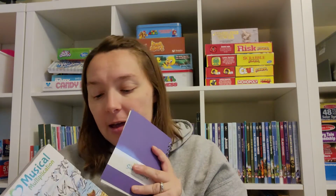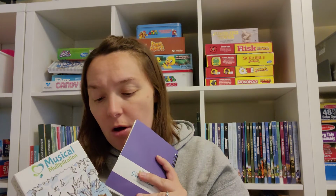And so how we use this is every day he'll listen to the songs and follow along in the book. And then either I will ask him the flashcard equations in the back, or he'll just do it himself. And he's really getting the hang of that. And so there's 4 sets, A, B, C, D, and those will be all learned this year.